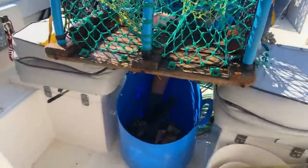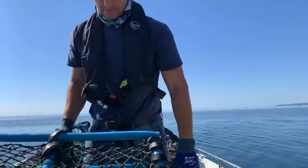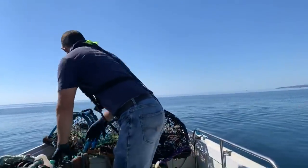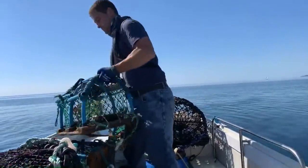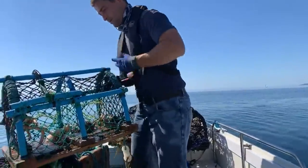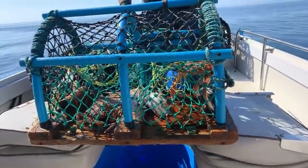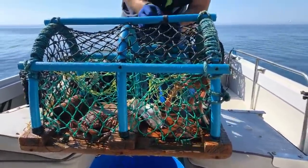Right, put that one down. He stays with us. Two spider traps. I am annoyed about losing that pot.